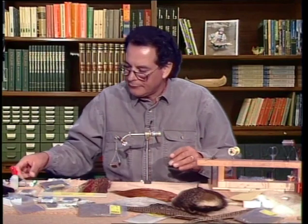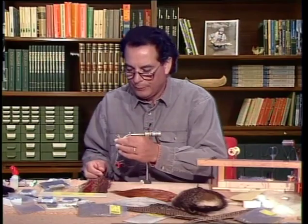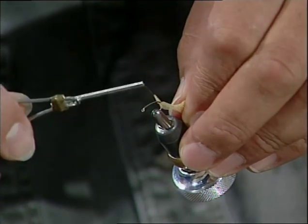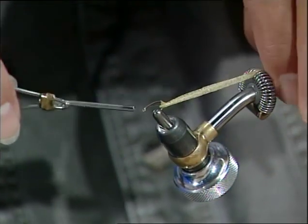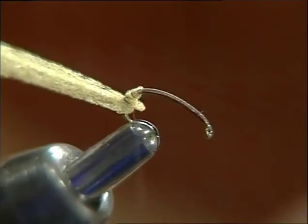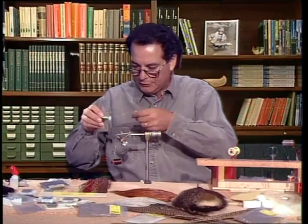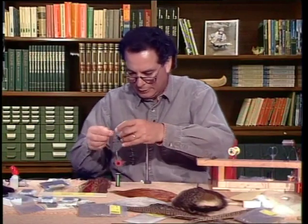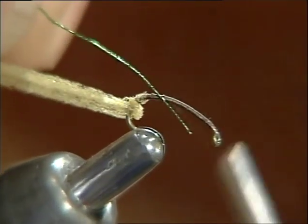First material is a piece of fly foam. We will attach this to the end. In any manner, it doesn't matter. There's no perfect way to do this. And then we're going to attach the ribbon, which is just this material. You can use any material you wish for this particular part of the project. We'll attach this.